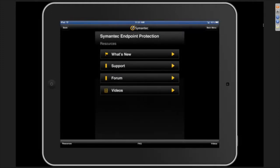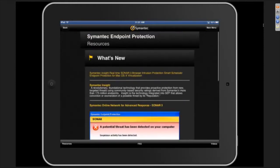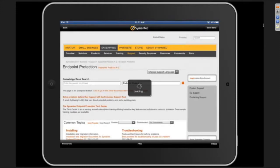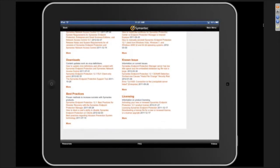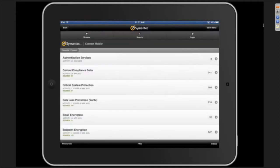I also mentioned that there were a lot of other resources within the app that were pretty cool. We can see a listing of what they've added in SEP 12 over SEP 11. We can also go to the support page, go to Symantec and see different articles that are available, known issues, etc. And we can go to the forums. This is a link to the Symantec Connect site. So this is a little preview of what it looks like.